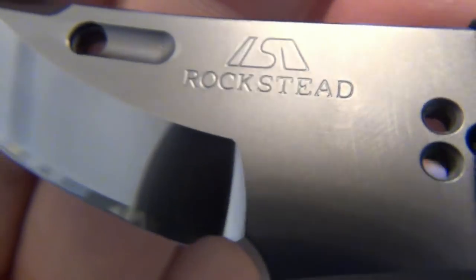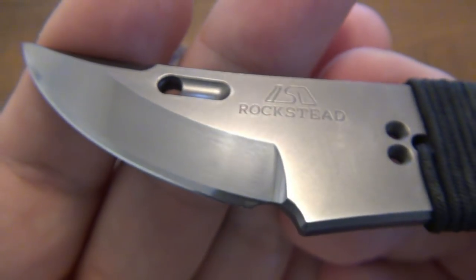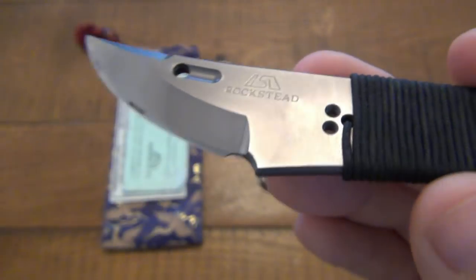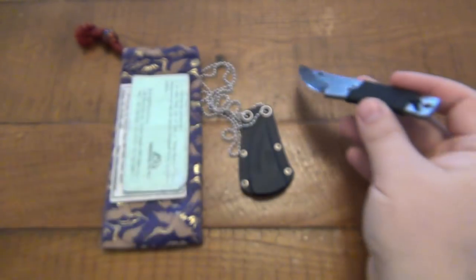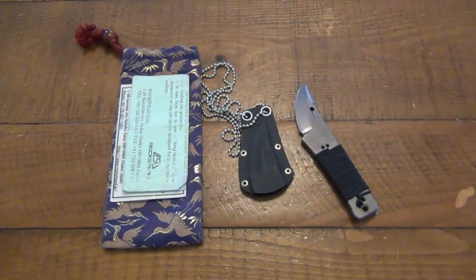What's up, guys? So this is the first Rockstead I've ever had. And I have to say, I am extremely, extremely impressed, as you would imagine it would be. Quick backstory, I did a trade for this knife.